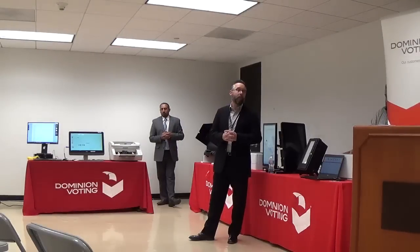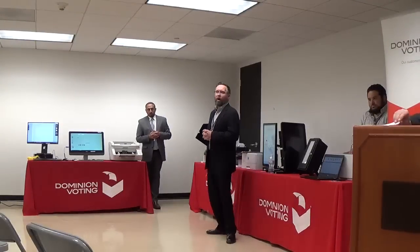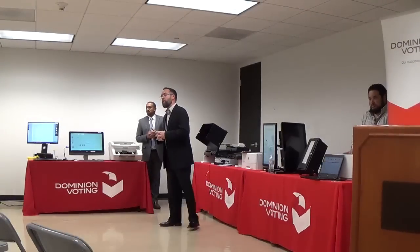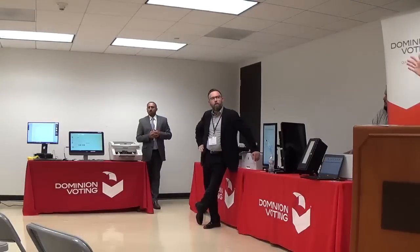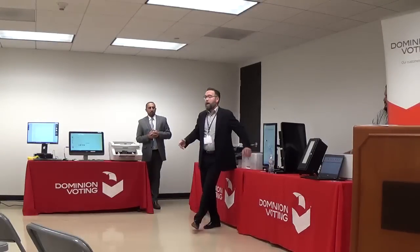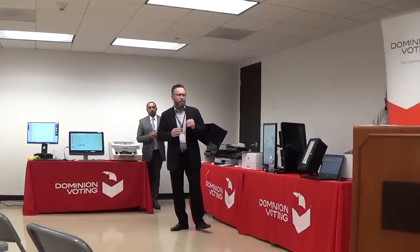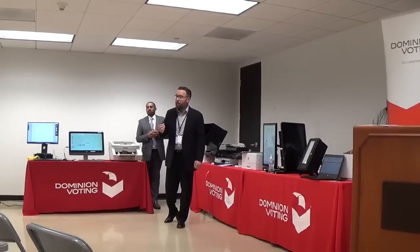Is there an off switch for the ballot imaging function on the scanners? You mean to not store the actual image? To be able to turn it off at any point, let's say, either before the polls open or during polling hours or immediately after? Well, once the polls are closed, they're closed, right? Do you mean, can I prevent a ballot from being scanned? Yeah. Can you prevent it from being imaged?